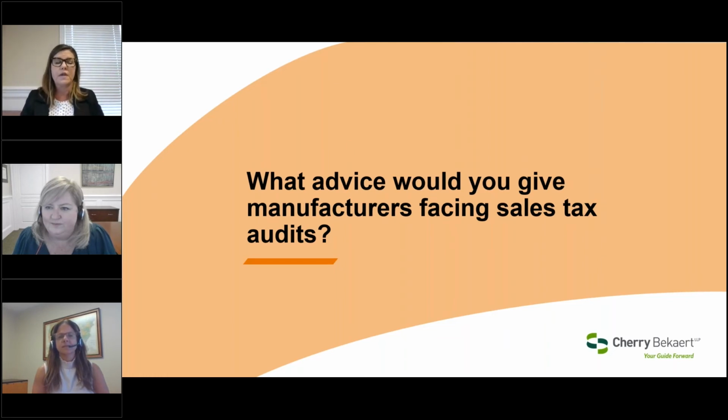And on the sales side, we see this in audits all the time: auditors can look at your purchases and your sales. Even if you are almost or 100% wholesaler, and the auditor knows, and everybody knows that that sale is exempt, if you don't have a valid exemption certificate, the auditor can assess that sale.